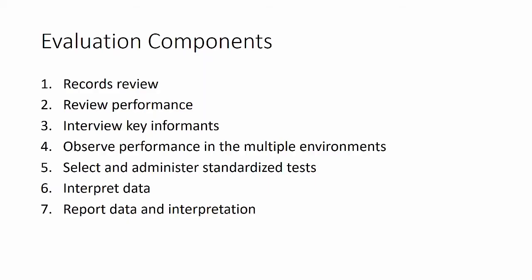But this is how I and Patty organize our thinking, right? Our cognitive structures around what goes into a pediatric evaluation. And so as we move through these slides, you'll see that we spend more or less time on different things, right? Depending on what we can get out of them and their complexity.